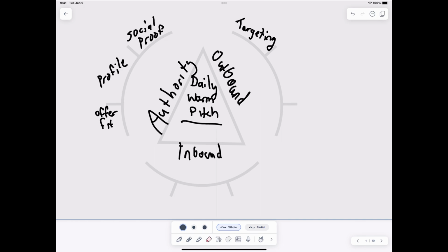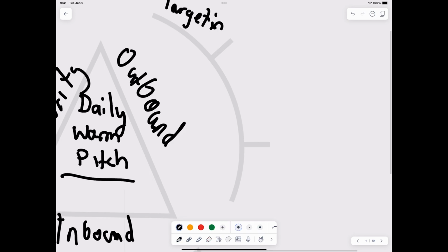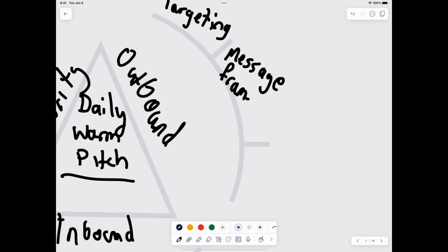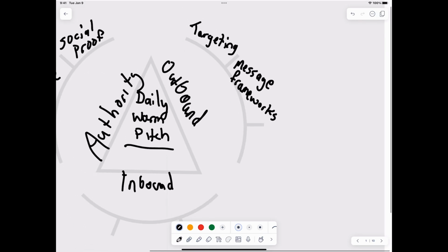So we're on the outbound phase: targeting, then messaging framework. Okay, messaging framework, really important. As I was saying, when you're targeting people, you can't treat everyone the same, and you shouldn't be sending the same messages to those different people.